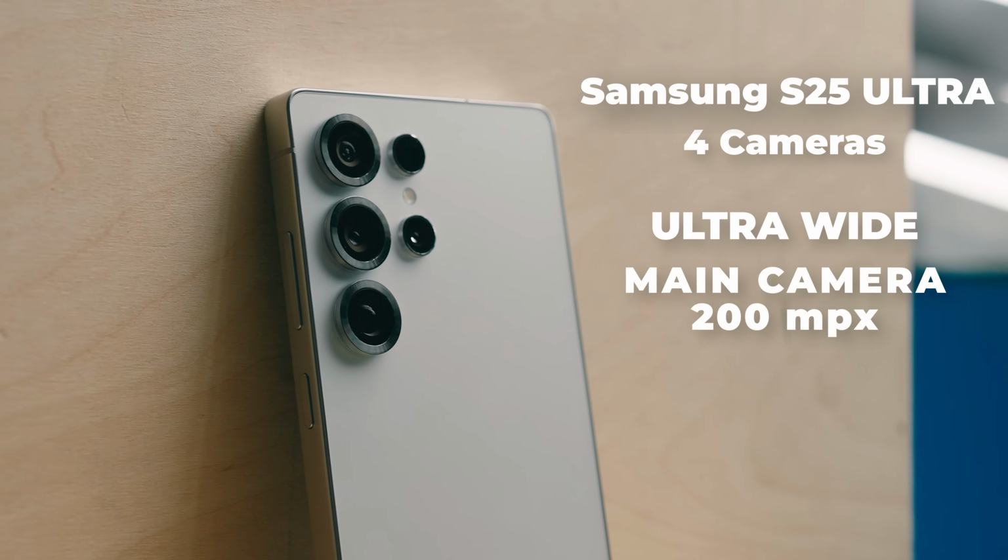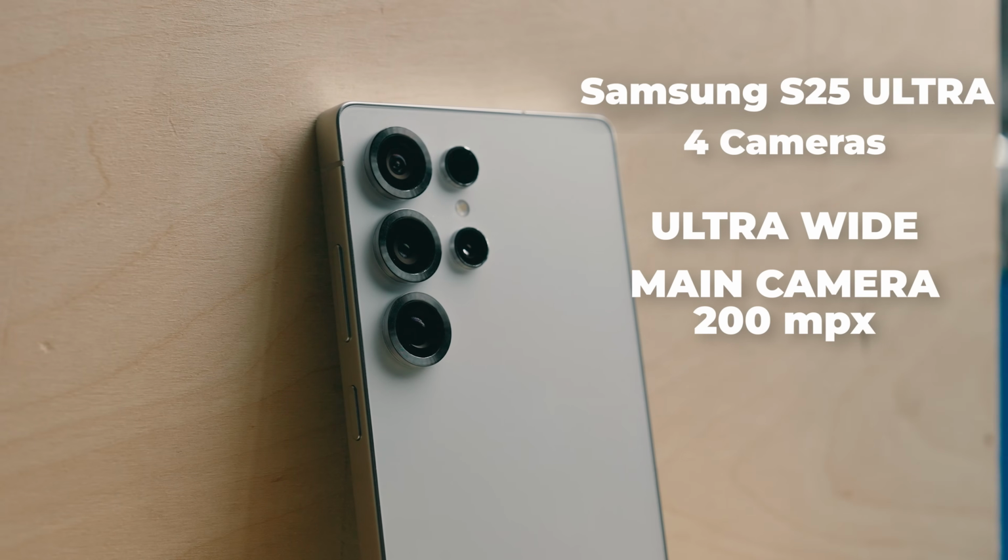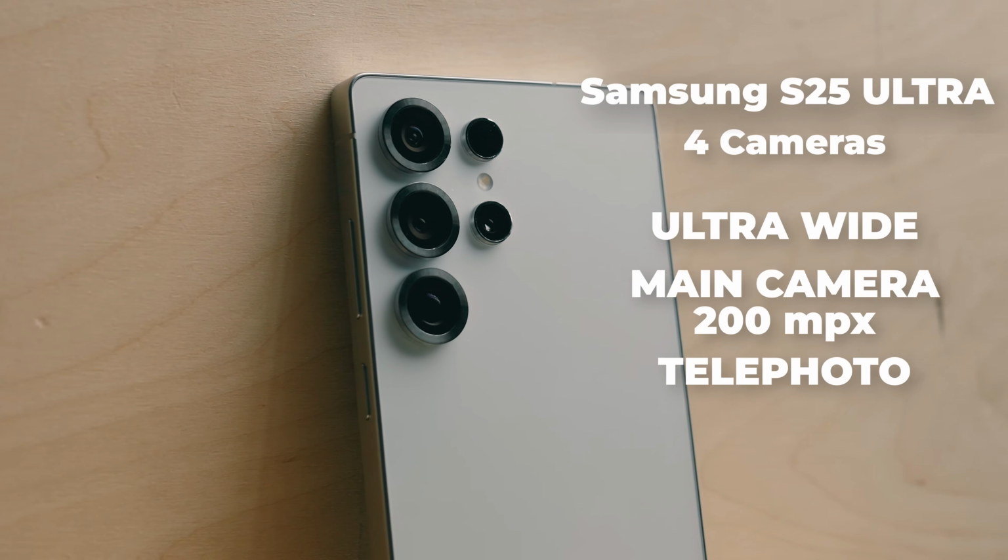And Samsung Galaxy S25 Ultra has four cameras on the rear back. There is ultra-wide, a main crazy camera of 200 megapixels, telephoto, and periscope. Impressive, right? But megapixels don't always mean better.